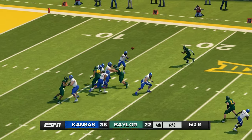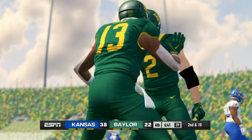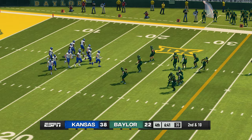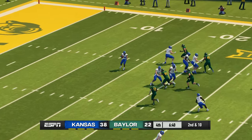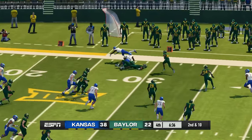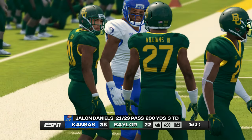Setting up the play action. Throws it out and it falls incomplete. It's second and 10. Ball on the 22. They'll line up with five wide receivers. Catches it, and he's looking for more. He's taken down around the 28-yard line. That'll bring up third and four.